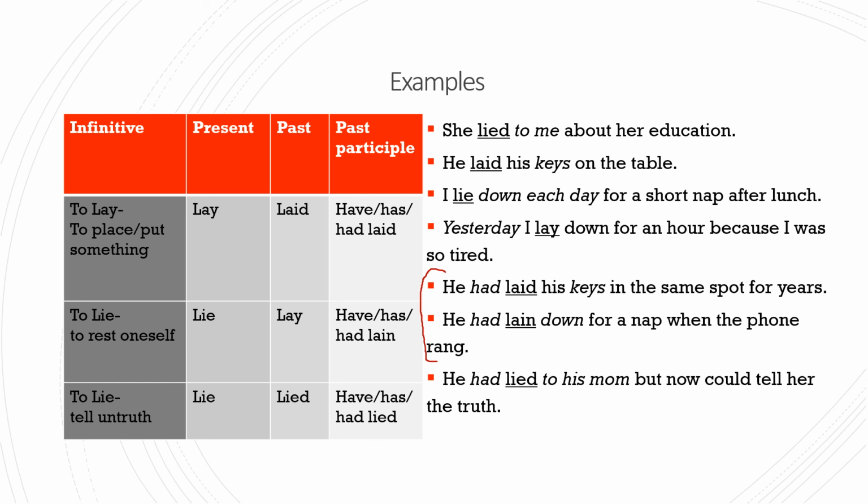Now let's move on to lie, to tell an untruth. If we're talking about an untruth, we're going to use lie, lied, or has, have, or had lied. That's right. It's a super easy format, just like with lay, laid, laid: lie, lied, lied. The only one that's going to trip you up is if you're going to take a nap or someone else is going to take a nap. You're going to lay your body down to rest. So that one doesn't say lie, lied, lied. If a body is lying down to rest, it is lie, lay in the past tense, or lain: have lain, has lain, had lain. Okay?